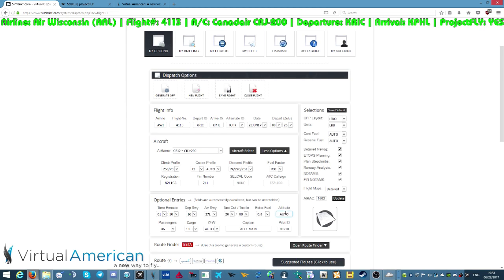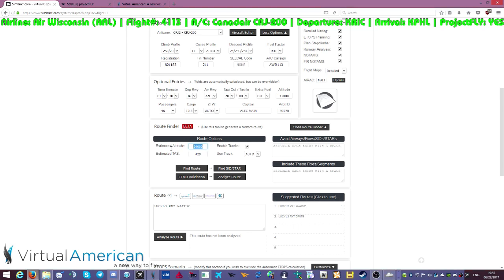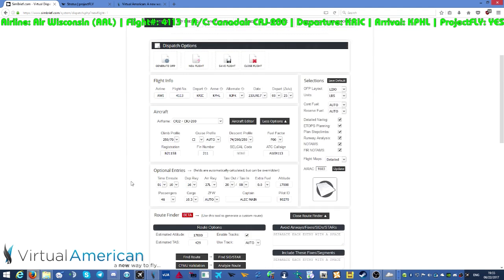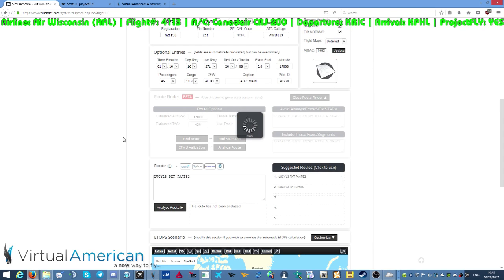Since it's going to be a short flight, I'm going to go 17,000. It's not going to be that far, so I'm not going to bother going above 18,000 feet. Call me weird, I don't care. I kind of want a good cruise time as well. And the OFP layout will be AAL. Just go ahead and find the route.